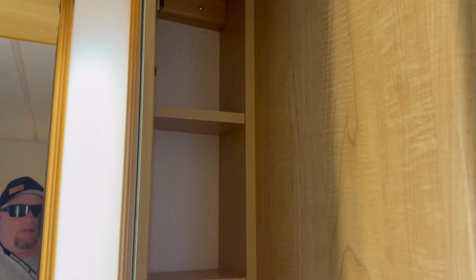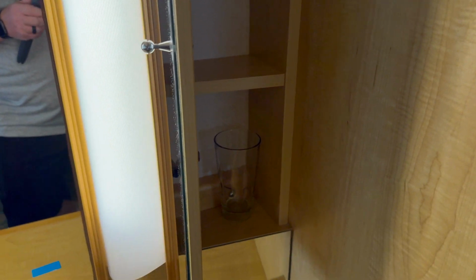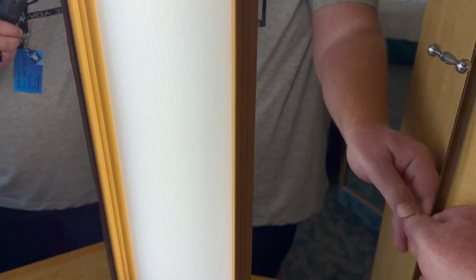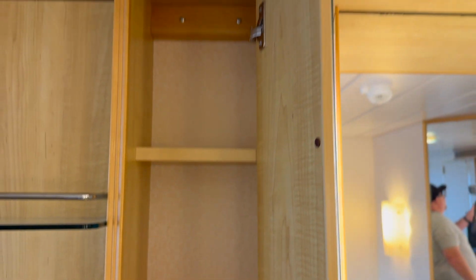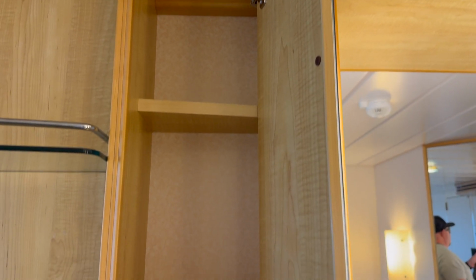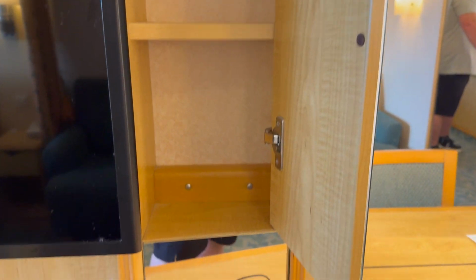You've also got storage on either side. And I actually like this storage. We had to put a cup in there because we didn't want it in the shot. Got another one there. Gorgeous, gorgeous little setup there.